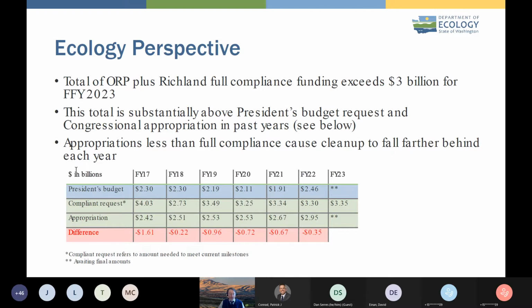You'll also notice the bottom line, which is the difference between the appropriation number and the compliance level request. For FY22 and FY23, Ecology has estimated what that compliance level funding request is. We used to get notice of that compliance level funding request from DOE. They no longer provide it to us. And as I said earlier, we've heard from a DOE headquarters attorney that they believe that compliance level funding request is subject to executive privilege.